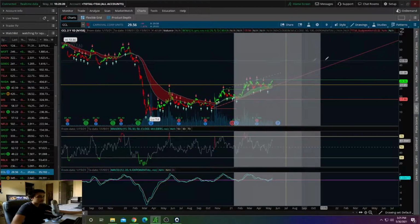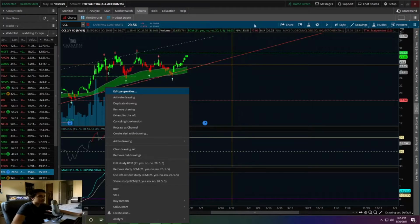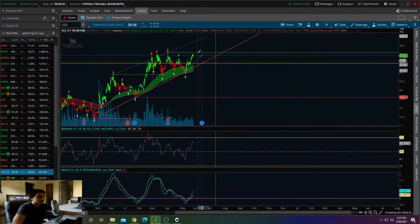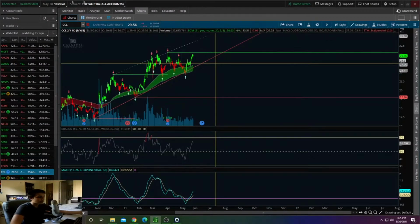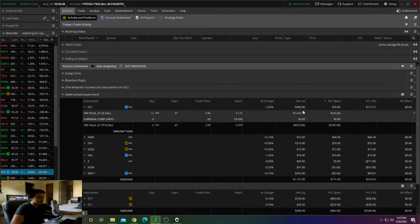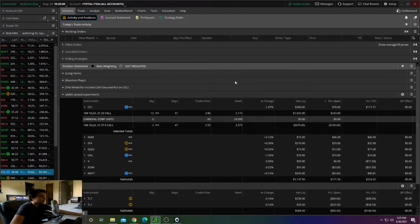So you could see here that this horizontal yellow line is 75.5, and this vertical line is the expiration date, and this red line going upwards is the current trend line for Carnival. So as you can see, if Carnival keeps bouncing on this, we should be at or above 75.5 by July 2nd or July 16th. So this is looking really good for a quick 100% return. We'd put in a total of about $300 into this, so we should be getting about $300 out of it by the expiration date.